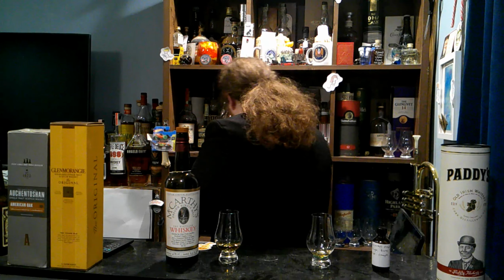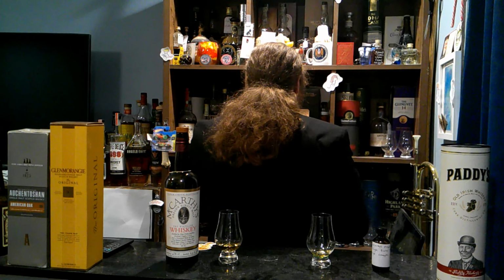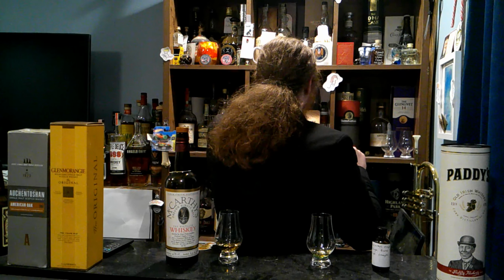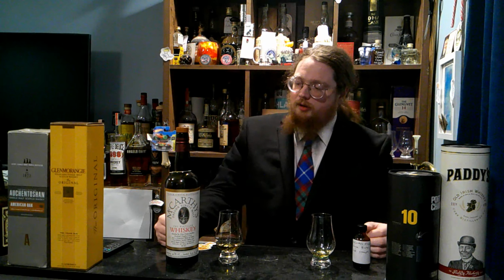Oh, and I should probably figure out what I'm reviewing next. I feel like I'm on a peat kick. I'm going to throw Port Charlotte out there. Port Charlotte 10-year-old. So these are in the poll for next week: Paddy's Old Irish Whiskey, Port Charlotte 10-year-old, Glenmorangie, the original 10-year-old, and Auchentoshan American Oak. I just realized I've accidentally made this all imported whiskey. Oh well, I will try to do better next week.